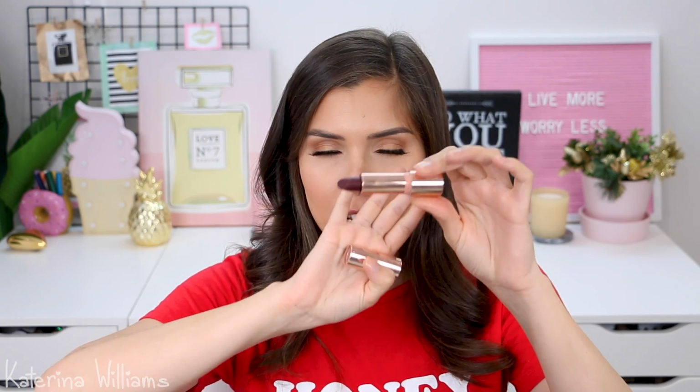Then the other lipsticks I have been loving this past year are the ColourPop Luxe lipsticks. In particular, this is the shade Hello Stranger. It is such a beautiful vampy matte shade. I also like the smell of these. Anyway, the formula of these lipsticks is amazing. They just glide on, they're so pigmented and they're so affordable. I would definitely recommend checking them out.